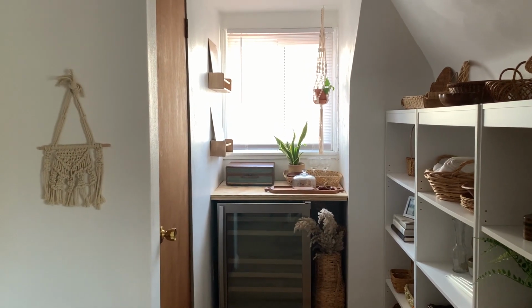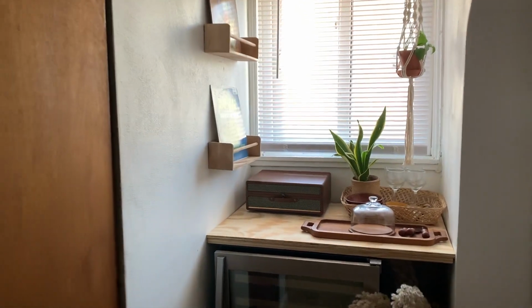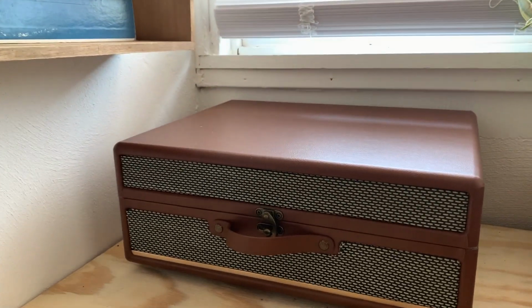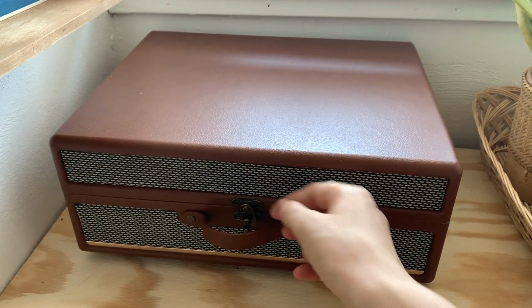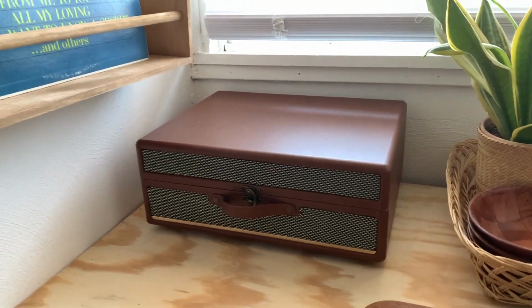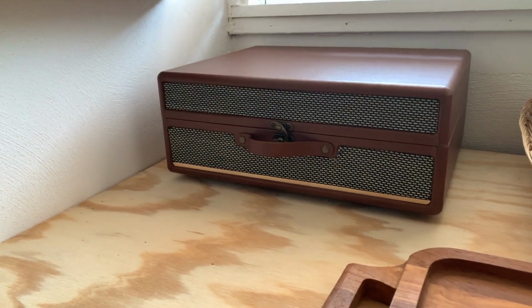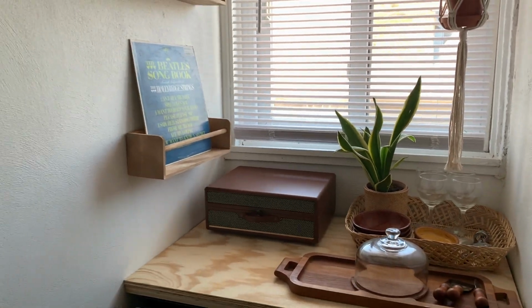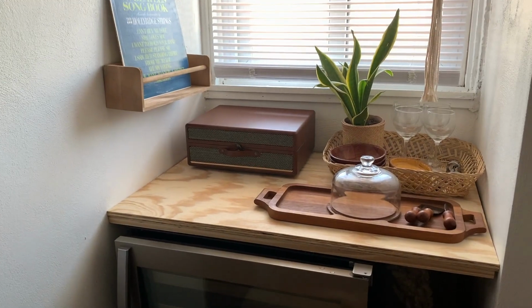Okay, so the record and wine bar area is now complete with my new record player that my sister got me for my birthday. It is a Voxen. I love how retro it looks, and I love that it's this brown leather exterior. It has like a gold accent, so it looks super good with everything in my apartment. And I did some restyling in this corner as well.